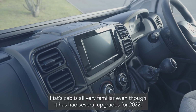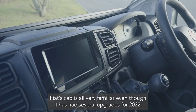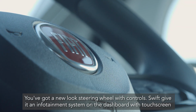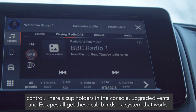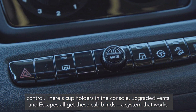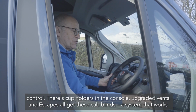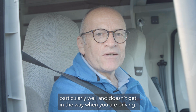Fiat's cab is all very familiar, even though it's had several upgrades for 2022. You've got a new look steering wheel with controls. Swift give it an infotainment system on the dashboard here with touchscreen control. There's cup holders in the console, upgraded vents, and Escapes all get these cab blinds as well, a system that works particularly well and doesn't get in the way when you're driving.